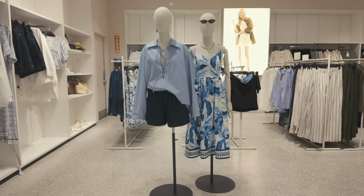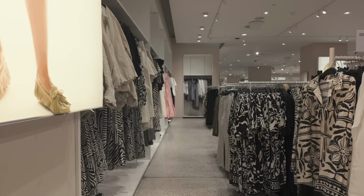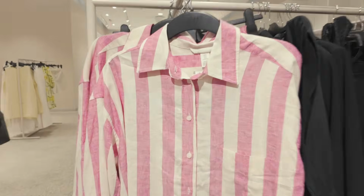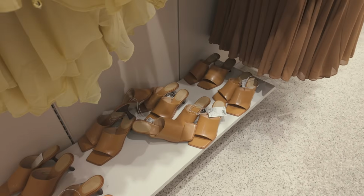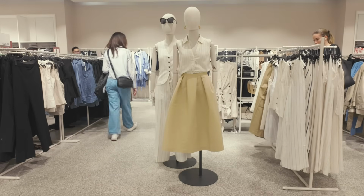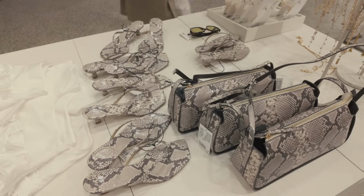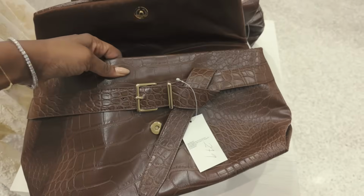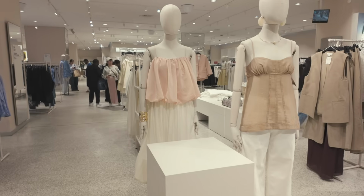I fully walked into H&M thinking that I was going to be completely disappointed, as I have been of recent, especially this particular H&M. But I have to say, I was pleasantly surprised. They had a few things, they're still lacking, but they had color, they had a few things that were very on trend, they had things that were a little bit more interesting, but there were a few things that weren't half bad.